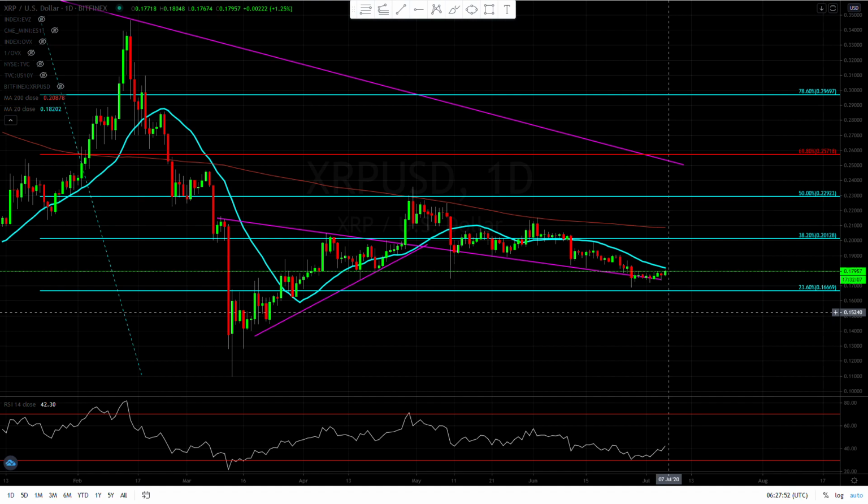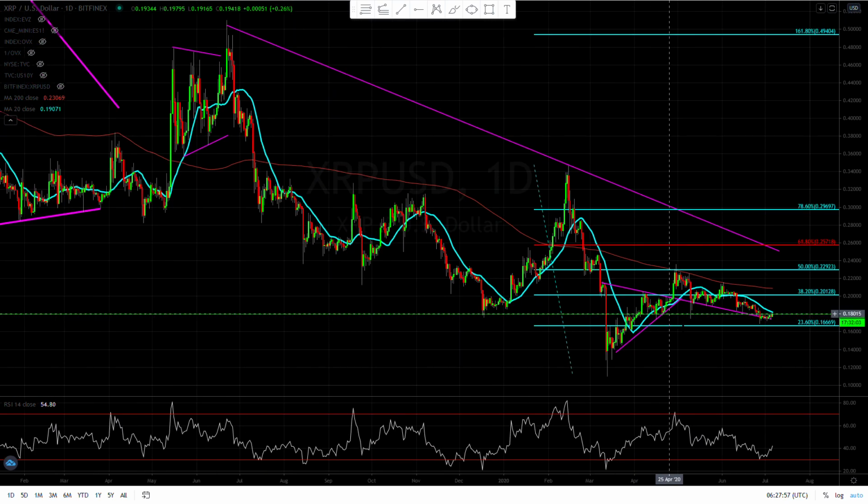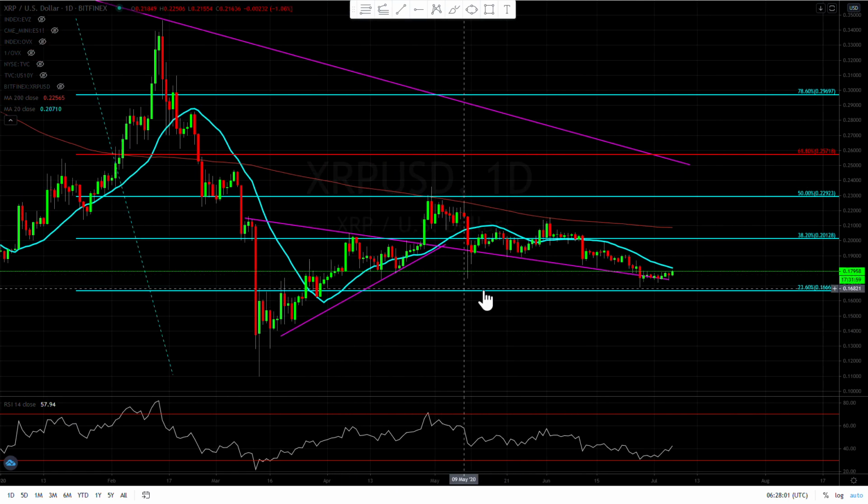Let's take a look and see what Ripple is doing today. So looking at the daily chart, like I always start with, let's see. We are holding above the 23% retracement, which is about 16 cents, which is very good.